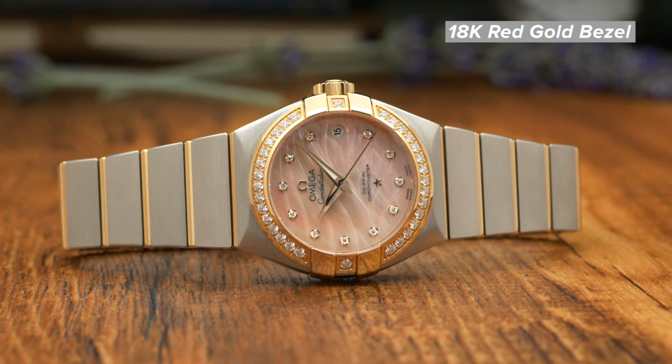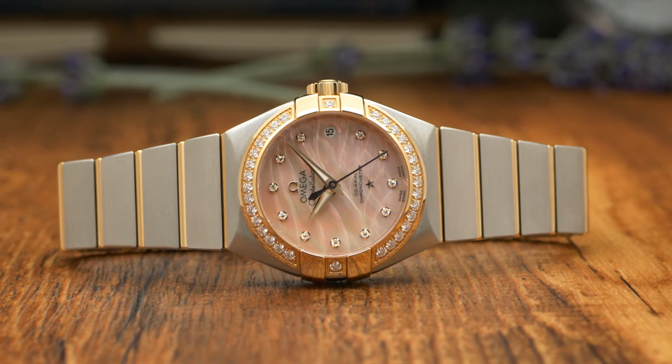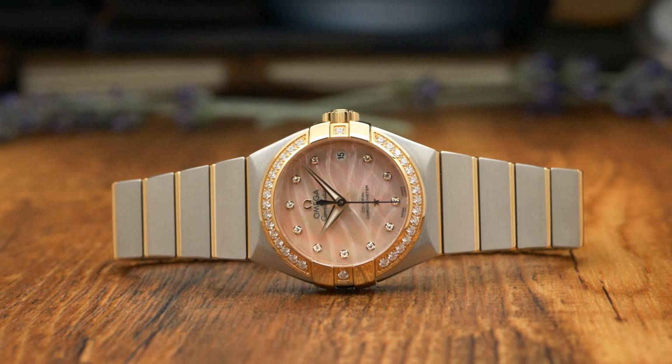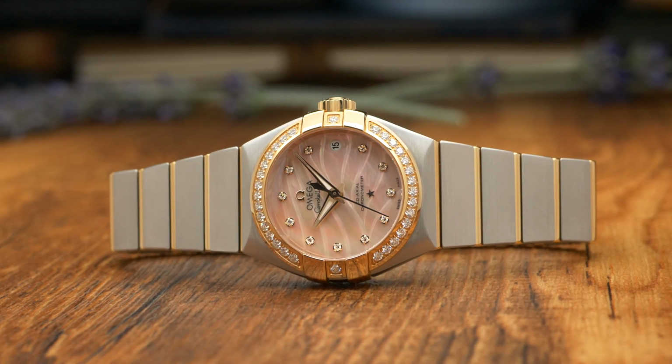This thing has 12 hour markers that happen to be diamonds, and you've got a gorgeous mother of pearl dial that also has the wave detail within it. And this mother of pearl actually lends to be a little bit more pink, which, if you can't tell, I inherited the love for the color pink from my mom, but she would love this watch. That's a good choice. Really nice. Yeah. All right, Brandon.